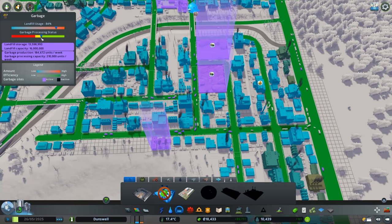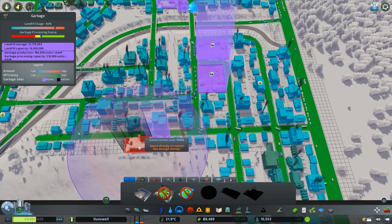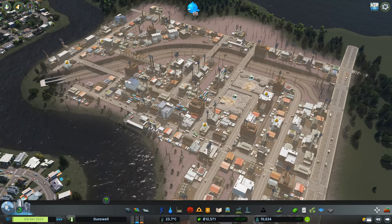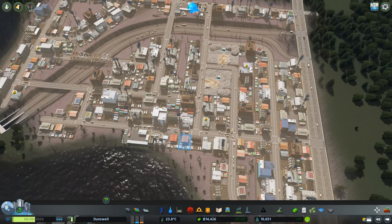And now look at that, we're just barely into the green. But now our landfill usage is gonna start to go way down. So perhaps if I do that with a recycling center there. So for a little bit cheaper, I placed down a recycling center and that completely lifted us into the green. So disaster averted, we're all set to go for our industries.